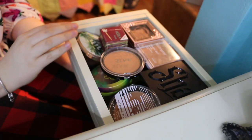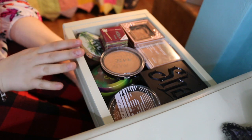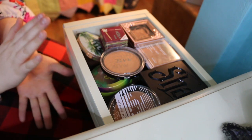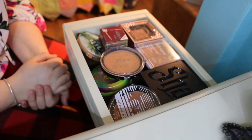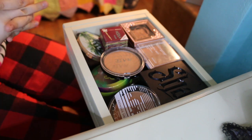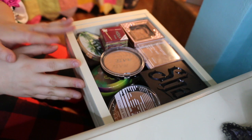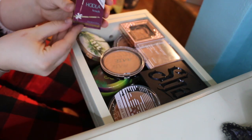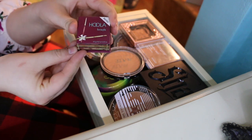Okay guys, so this is my bronzer drawer. It is so full, it will barely close. The only thing is, I don't think there's going to be much that I'm getting rid of in this drawer. If anything, I may have to do some rearranging, but for now, we are just going to do our best and go through these. First thing I see up top is the Hoola bronzer by Benefit in the mini.